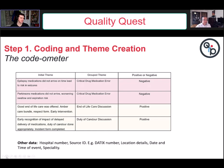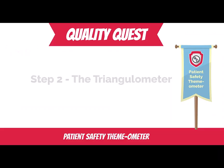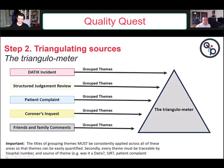Yeah, makes sense. Okay, so if we go to step 2. Okay, so we talked a bit about this, didn't we? About triangulating sources. This is by no means a complete list of all potential patient safety sources of information, but they are ones that give us the qualitative data, I would say the major ones in our organization.